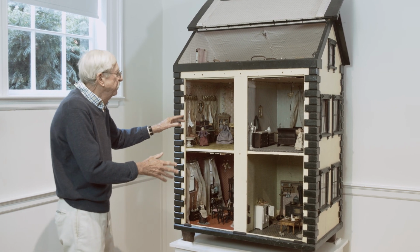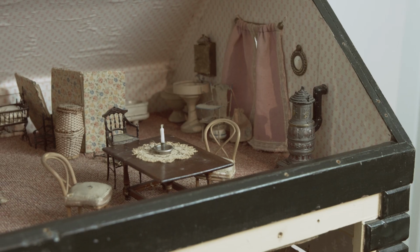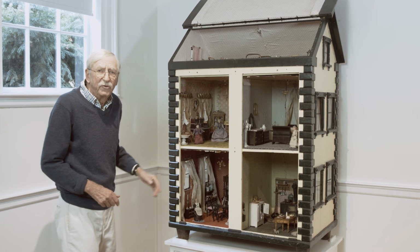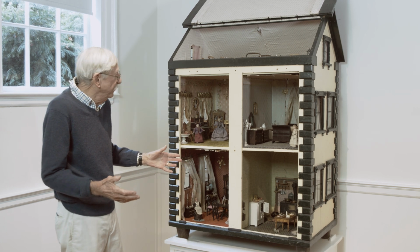There are four major rooms in the main part of the house. And upstairs, there's an attic where the servants lived. But let's start with this room. This is called the drawing room. And it's where the hostess of the house would greet guests when they came perhaps for an afternoon tea.